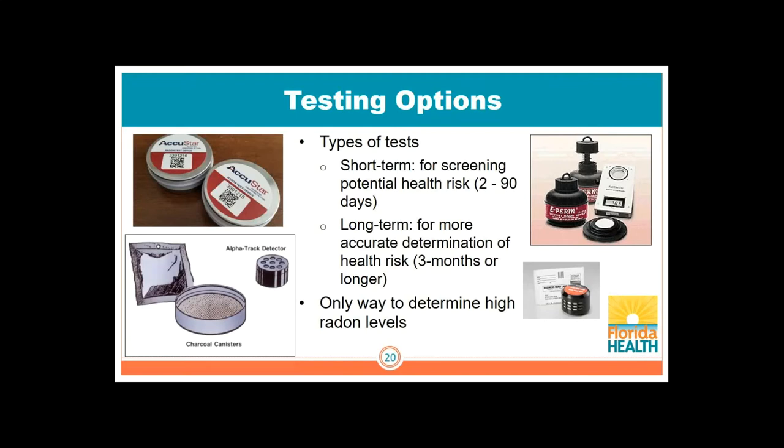So test options are basically primarily long-term or short-term. Short-term test kits, we're talking about days, weeks, and months. 2 to 90 days is a short-term test kit. Most of them are usually 2 to 3 days. Long-term testing is going to be more accurate in determining your actual real health risk. And those are 3 months to a year. But short-term testing is kind of screening. You're trying to figure out, do you have a problem or not? And that's the way you go.